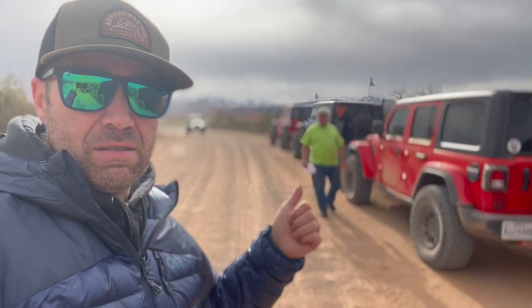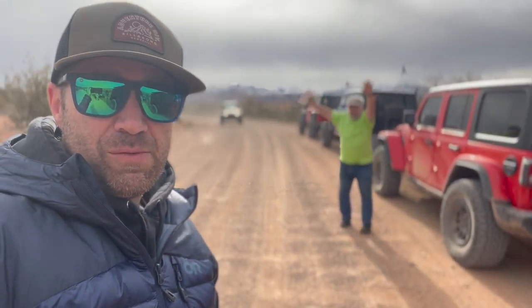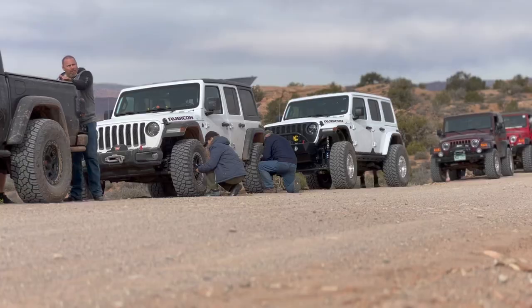We've got a lot fewer Jeeps this time than was originally planned, so this should help the day go really quick, but I'm excited. Porcupine Rim. Here's our trail leader right here, the man himself. It's gonna be a great, great day.